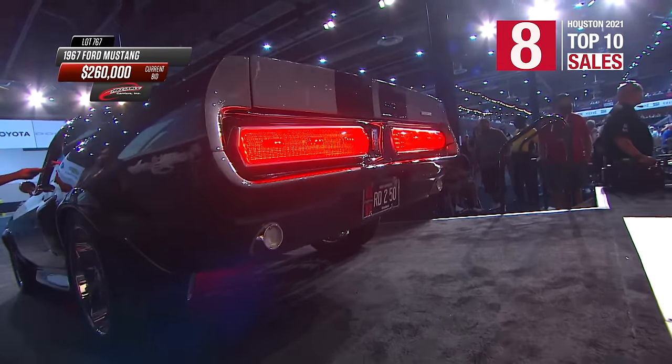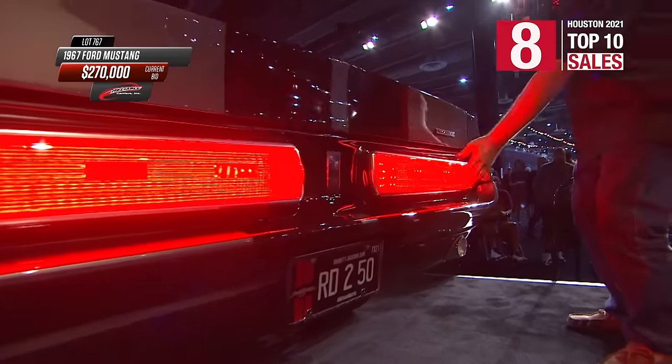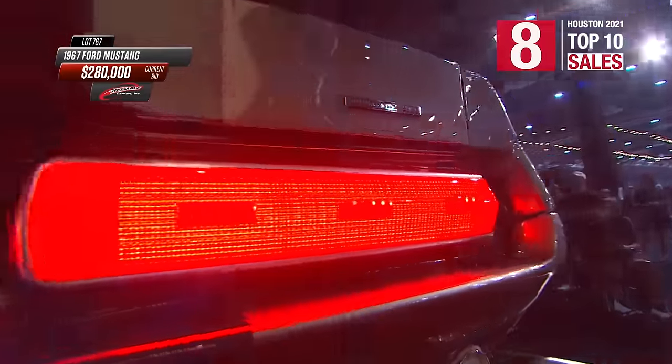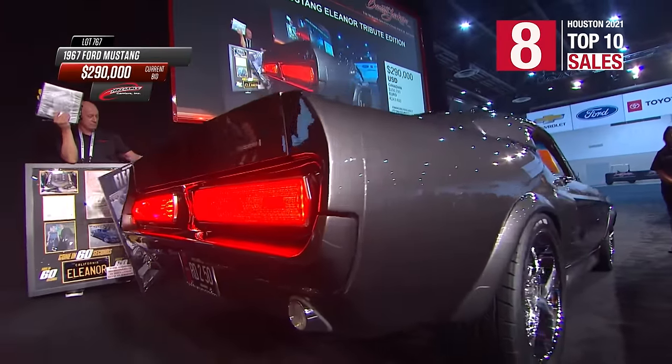Those Mercury Cougar-inspired full-width taillights. Of course, the Mustang would have had three little slits on each side, but again, Shelby Mustangs adopted this look in 1967. Looks great. Complements the width and the low lines of the fastback body.